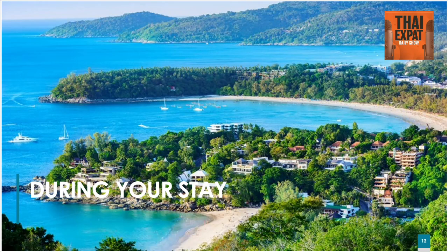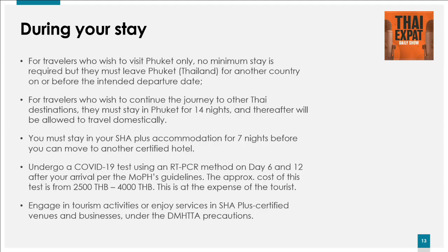Now, during your stay, some of the things you need to know. For travelers who wish to visit Phuket only, no minimum stay is required, but they must leave Phuket for another country on or before the intended departure date. For travelers who wish to continue the journey to other Thai destinations, they must stay in Phuket for 14 nights and thereafter will be allowed to travel domestically. You must stay in your SHA Plus accommodation for 7 nights before you can move to another certified hotel.